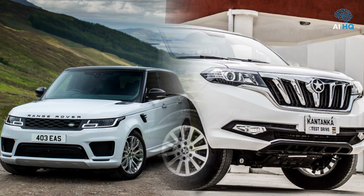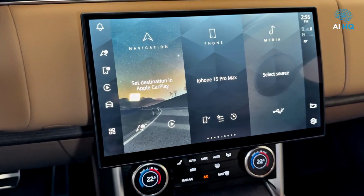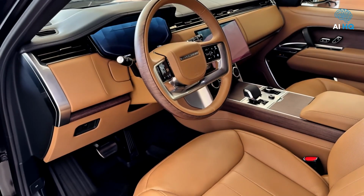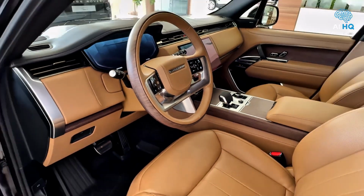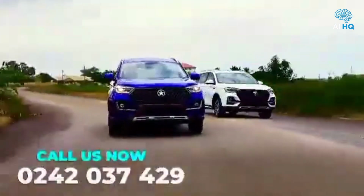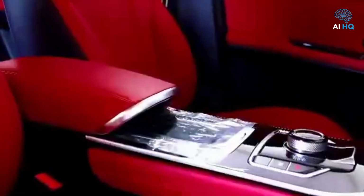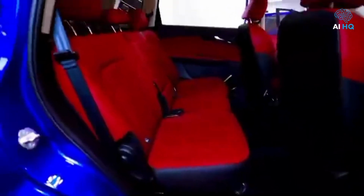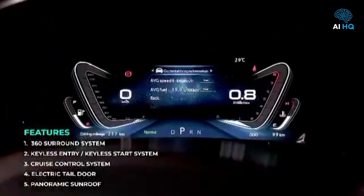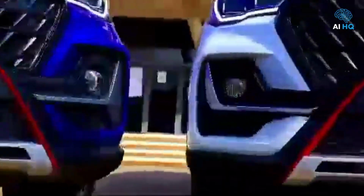Technology and safety features also draw a line between the two. Range Rover's Pivi Pro system, dual touchscreen setup, Meridian sound system, and an extensive suite of driver assistance features set the bar for luxury innovation. Kantanka, aiming for rugged practicality, keeps its offering focused and robust. The Onantefo comes equipped with a touchscreen infotainment unit, voice controls, rear-view cameras, adaptive cruise control, and blind spot monitoring. It intentionally avoids overcomplicating the vehicle with fragile technology, understanding that simplicity often translates to longevity in harsher environments.